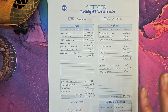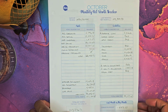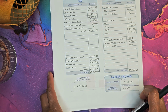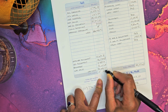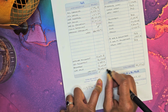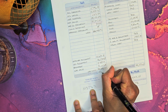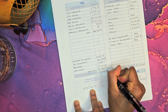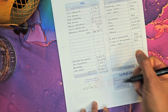And this is why it's important to double check your numbers. So I must have typed something incorrectly, because total assets is not correct. Okay, what should it be? This is actually 155,434.38. So I typed something incorrectly.